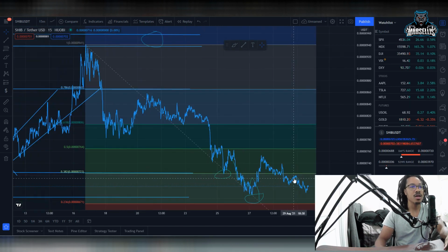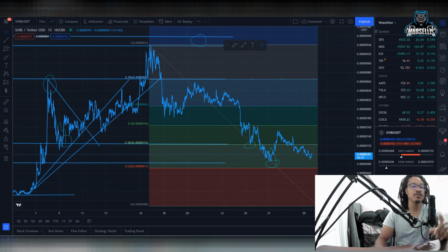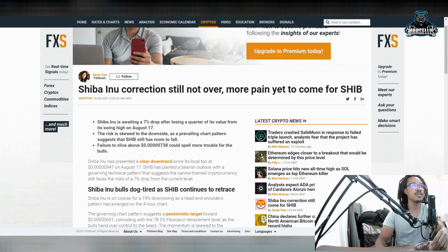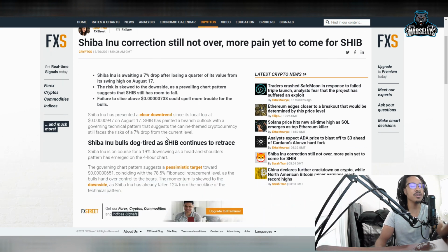Hopefully we can. And remember, I'm not a financial advisor. None of this is financial advice, but we're going to go over this technical analysis in full today. So let's go over FXStreet because they do a pretty good job at doing the technical analysis. "Shiba Inu correction is still not over. More pain yet to come for SHIB." Shout out to the author of this article, Sarah Tran. I believe she did the technical analysis here. So let's talk about this.